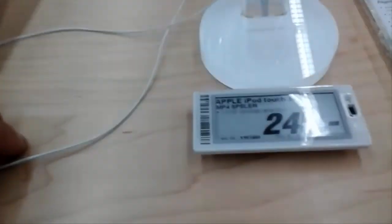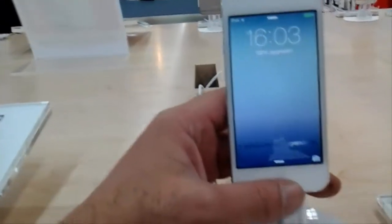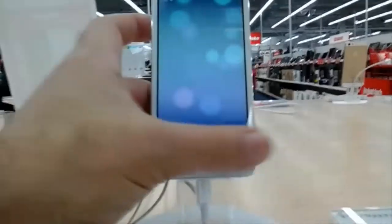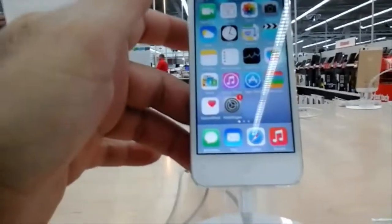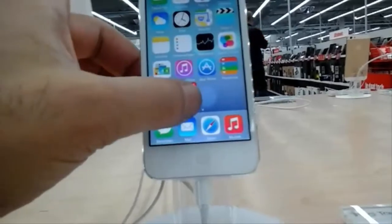This is the iPod Touch. It's the 5G. Also a very nice device, with the same screen as the iPhone 5. But then again, it's much thinner because of the lack of a telephone inside.